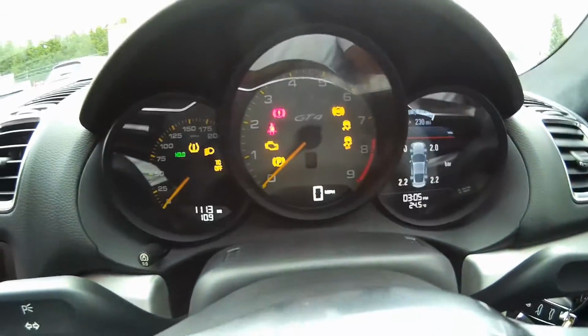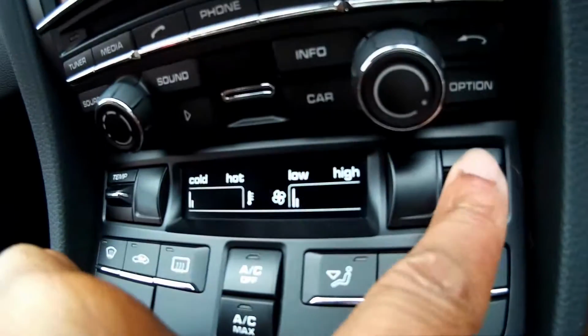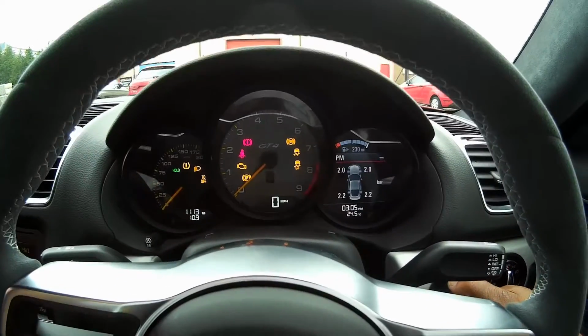I'm just going to turn down his aircon. Let's have a quick look on here. I'll switch that off because it's making a noise and it may interfere with the video. So that is now off, as you can see on the display. I'll stick my foot on the clutch and I'll start the engine. Here we go.